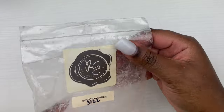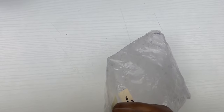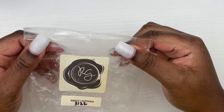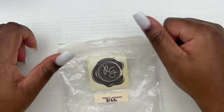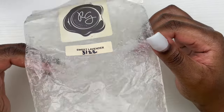Next, from Rosegirls, we have Sweet Lavender, and this lavender scent is just everything. It is just plain sweet lavender, and it smells so good, you guys. I would definitely pick this up again, but I have multiple, so we're good on that.